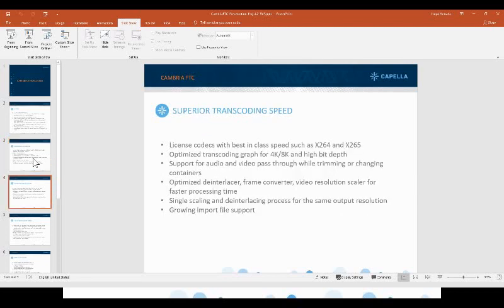Another thing is transcoding speed. Most of our licensed codecs are known to be best-in-class in speed, such as x264 and x265. We already support an optimized transcoding graph for 4K and 8K, and also for high bit depth. Because we support audio and video pass-through, even while trimming or changing containers, we can do all this video processing without much loss of speed or quality. We have a very optimized high quality and high speed deinterlacer, frame rate converter, and video resolution scaler for fast processing time. We also use a single scaling and deinterlacing process for the same output resolution.